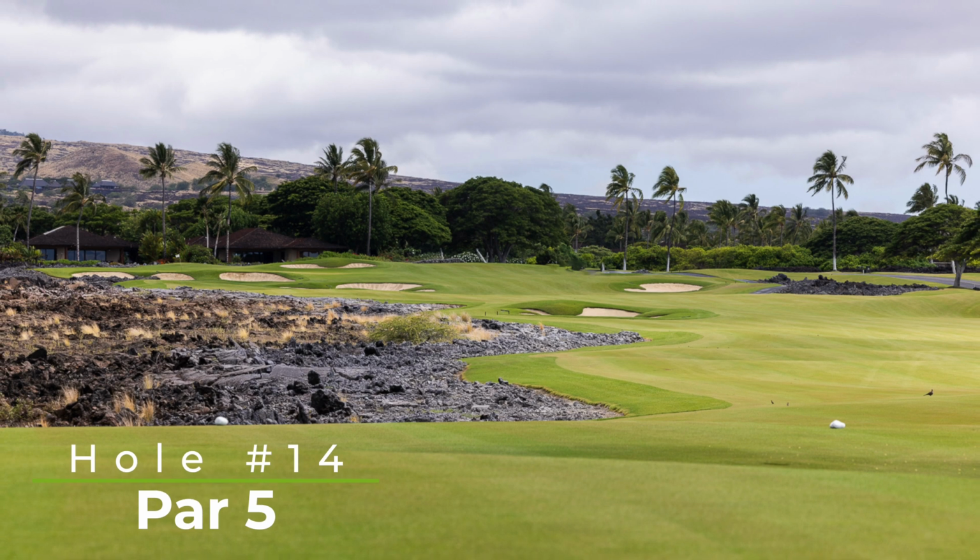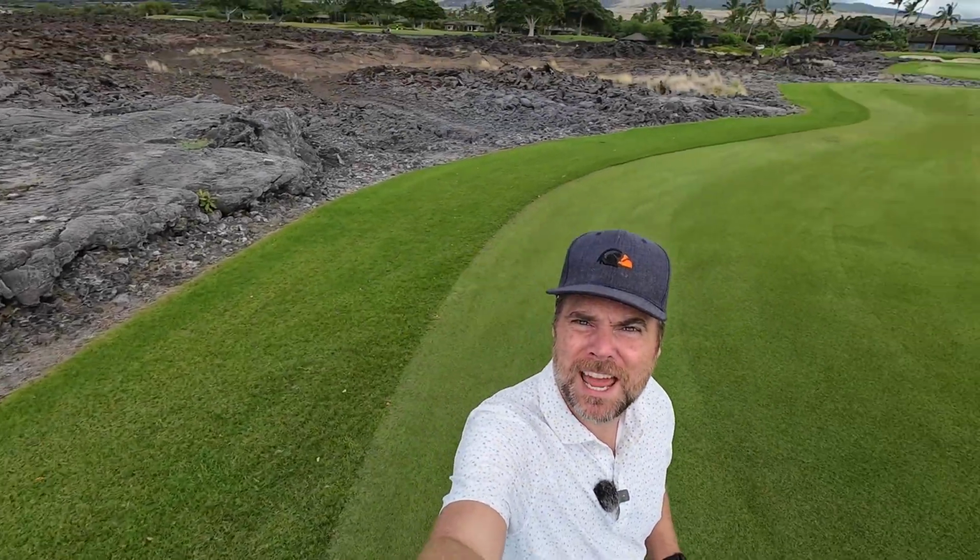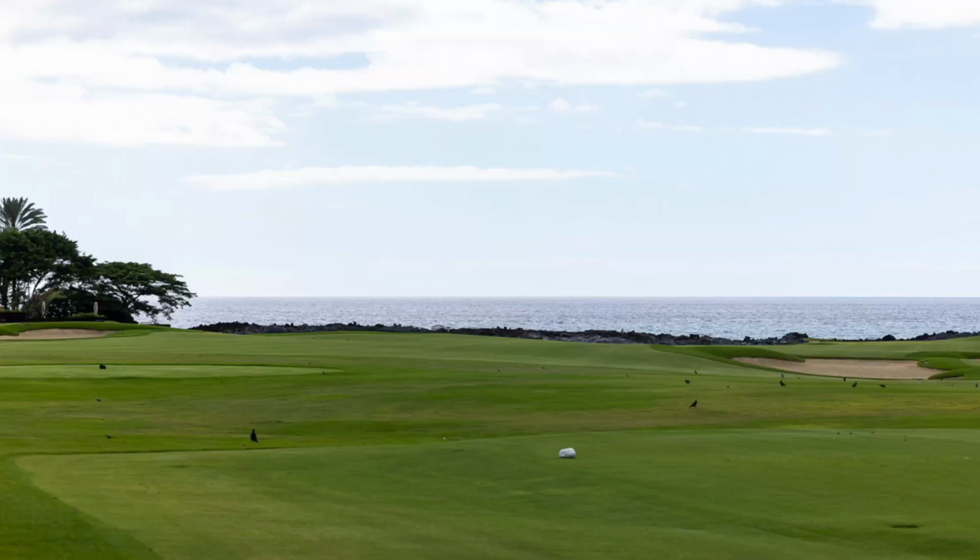Okay, 14, really cool par 5, but all of this lava rock that you see everywhere has apparently decided to not be my friend on this hole. I've been pretty fortunate throughout the rest of the round, but we've now lost 2 balls in there, and we're gonna just call this one good. We're getting to the home stretch.